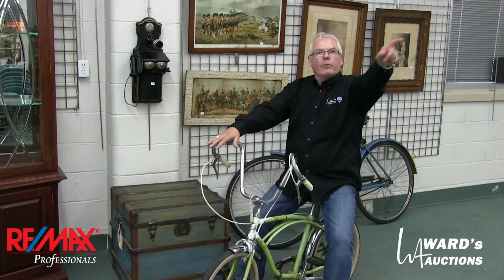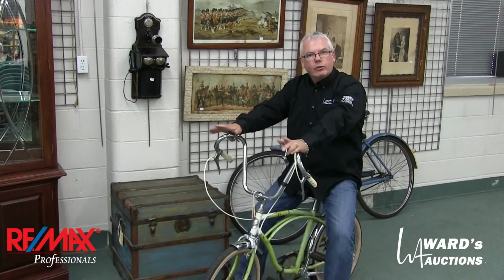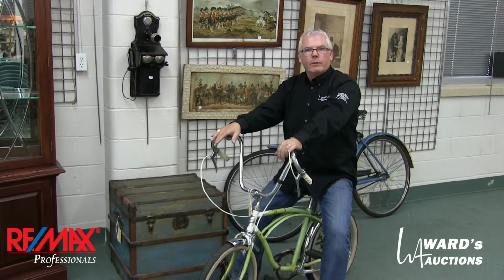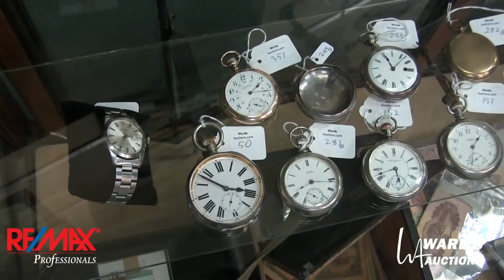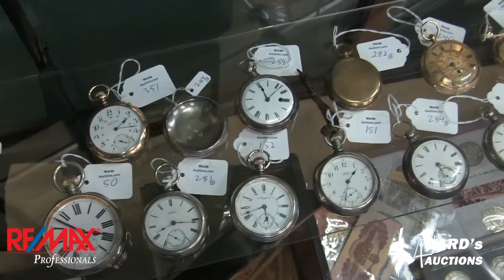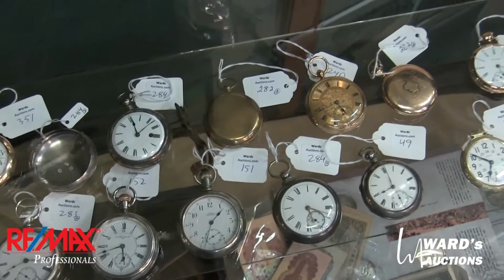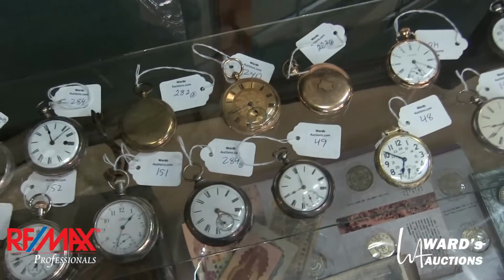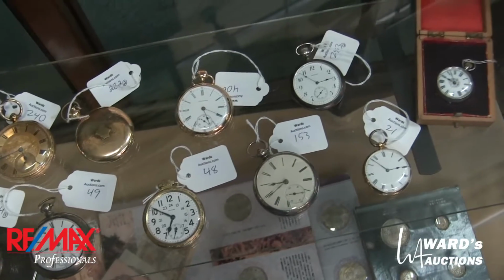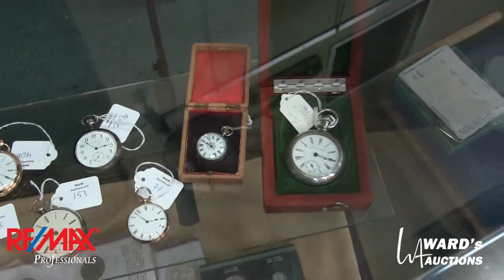We're going to go back into the other room and show you some jewelry, some smalls, we've got coins. Let's go back in the other room and see what we've got there. We have an absolutely wonderful collection of pocket watches in the sale. And below it, you're not going to see it on camera, you're going to see Oriental coins and paper money. They're on the website, obviously, and they're here for you to view.